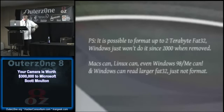Yes, sir. How did you do that? Windows 3? Yes. Yeah, as the man is saying, I even put that in here, Windows can actually read anything that's FAT32 up to 2 terabytes. So the default for this entire process was up to 2 terabytes.